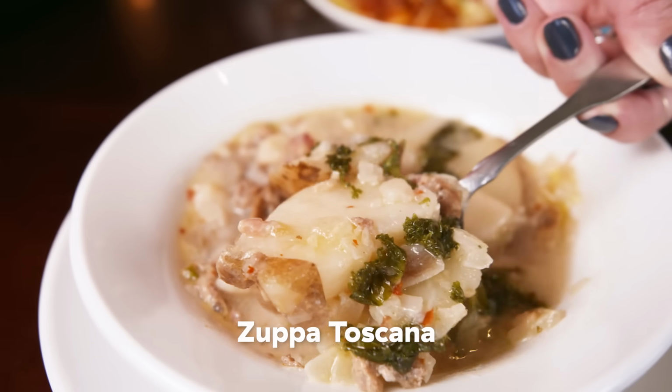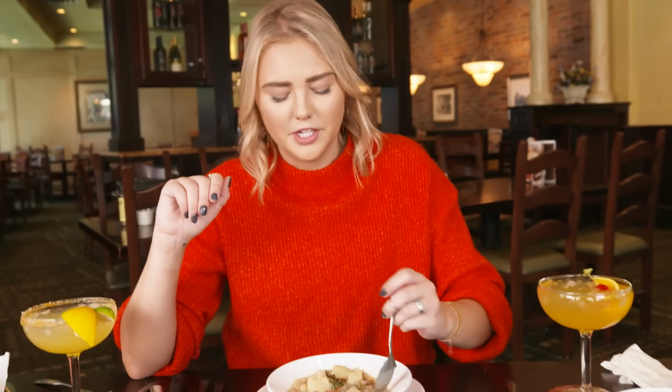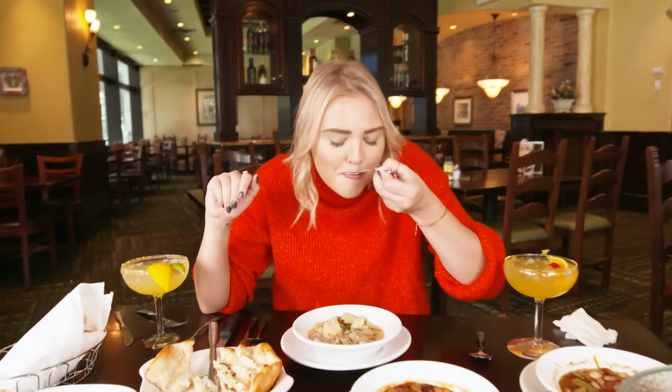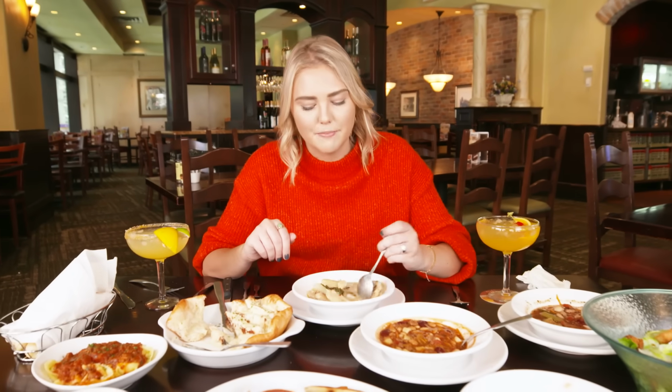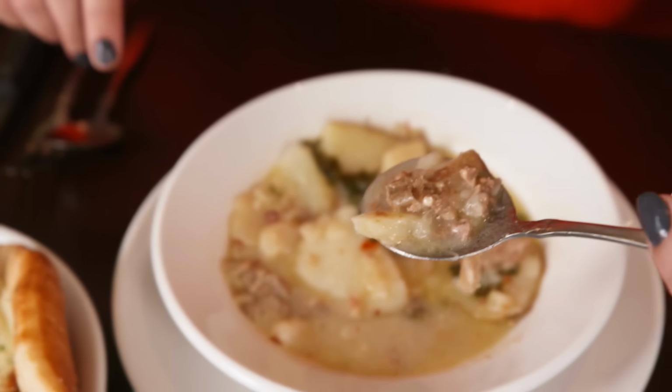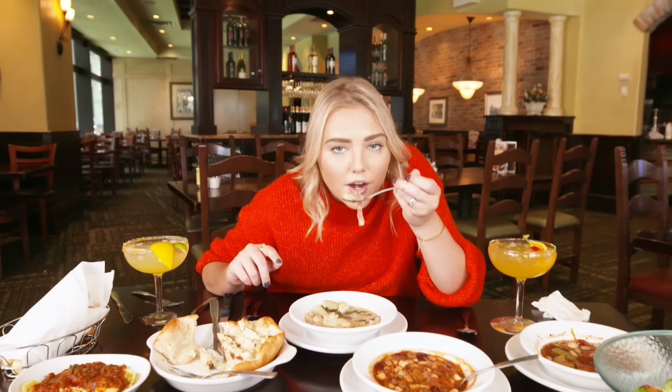The amaretto keeps coming back. I've actually made this at home, trying to make this exact same recipe, and it didn't turn out the way I wanted it to. It tasted scary because I clearly don't know how to make soups. This is my favorite soup of them all because it has a little bit of a kick to it because it has the red pepper flakes in there, then it has sausage, and then it has kale, and then it has potatoes. This is definitely my favorite soup here. I'm overheating from all the soup. Let me wash it down with some tequila and Moscato.